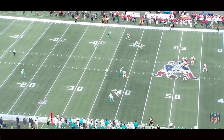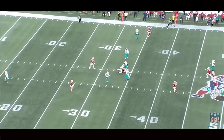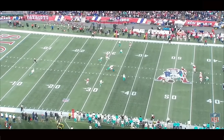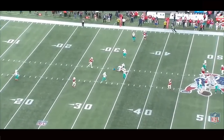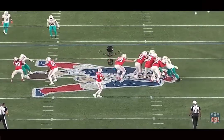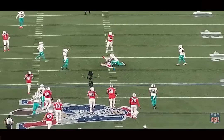Kohu here actually makes a really good rep just matching Gesicki, and he fights this. And Gesicki is a much bigger player than Kohu, and he matches it up pretty well, closes on it, gets there at the catch point, hits the ball and knocks it out, and it would have been loose. The only reason it didn't hit the ground is because when it was coming loose out of Gesicki's hand, it stayed on top of Kohu's hand, which was super unfortunate. If it just touched the ground at all, it would have been incomplete because he did not possess the ball at that point. He just came up with it late. So Kohu kind of got unfortunate there.